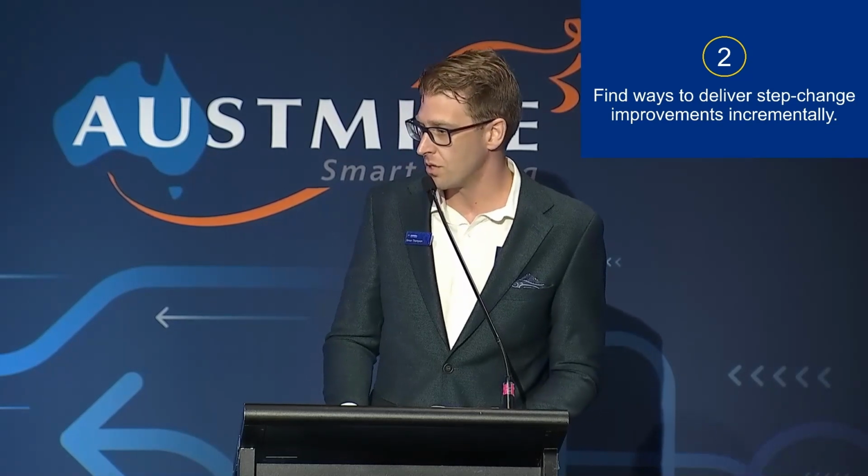RME has recently commissioned the world's first roboticised mill relining system in Indonesia. We're now able to remove and replace liners without anyone inside the mill. We're seeing a step change in safety outcomes and a step change in throughput, for large mills especially.